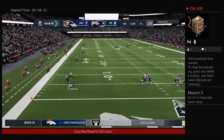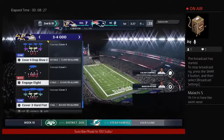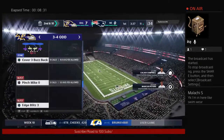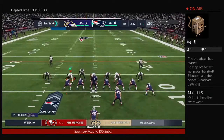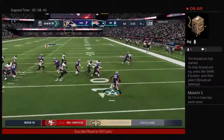Forced out to his left. And incomplete. It's not like pressure to affect the accuracy and the timing of a guy trying to throw the football. And on that play, they ended up flushing him. Contacted him as he's trying to throw the football, and that led to the incompletion. On second down, Michel.